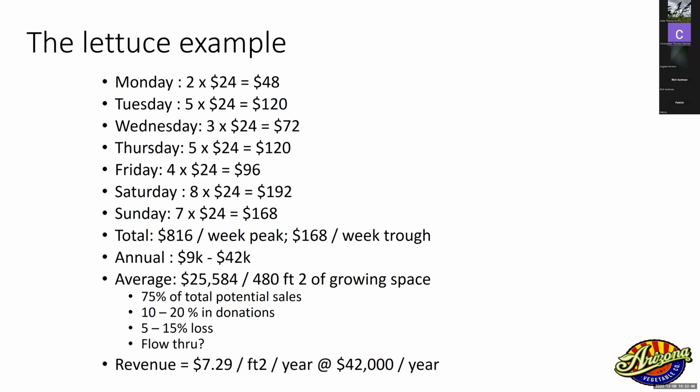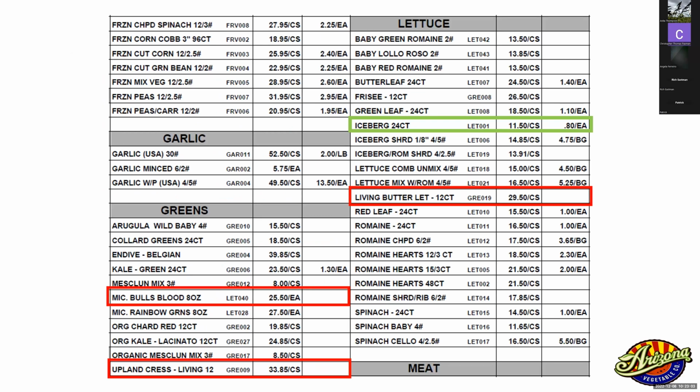One thing to realize is that 75% of what I grew actually went to sales. A portion of it was lost just to bad crops. Some of it I dropped. Some of it went to the hungry people. And then some of it I just ate. So just be prepared that you're not going to sell 100% of what you grow.